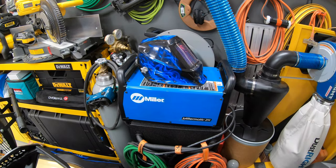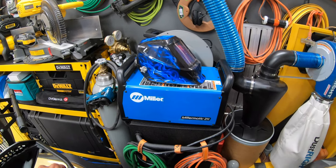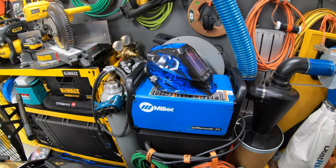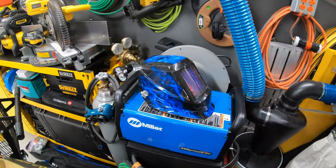I didn't need a stick welder. I didn't want to buy something that was $5,000. I think this thing cost me like $1,200, which is still a lot of money. It took me a long time to actually pull the trigger and buy this thing. But I'm glad I did, because it's all I need.